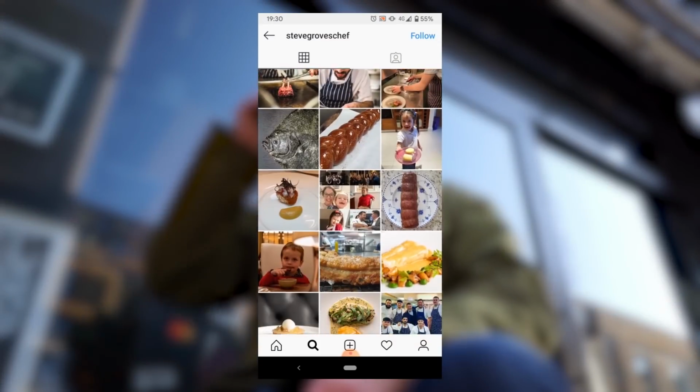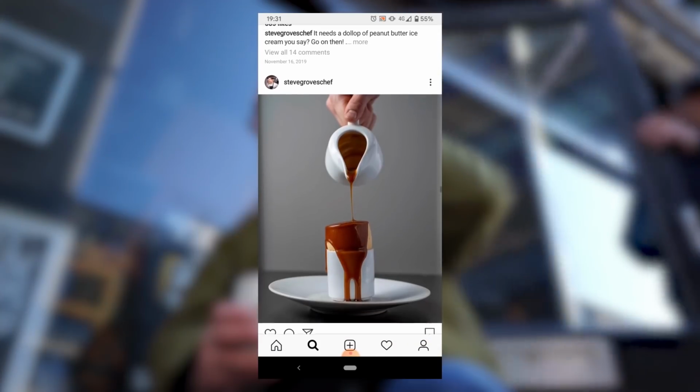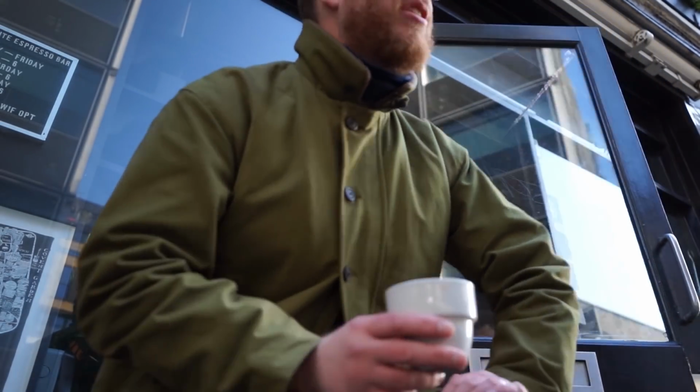And Steve's Instagram? Ridiculous. Have a look at his souffle. That thing's 10 inches, man. Not that size is everything, but maybe it is with a souffle. Maybe size does matter. But where does that leave me?